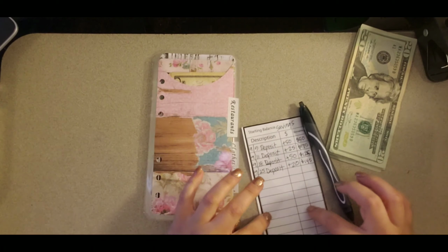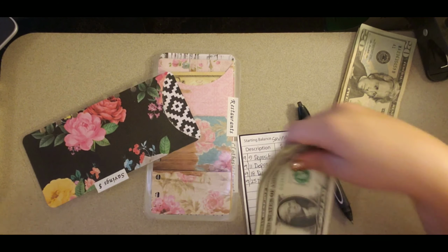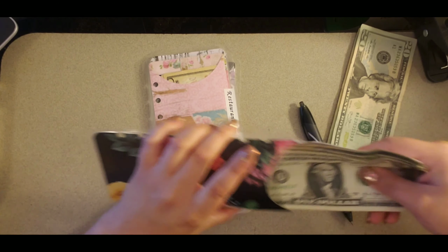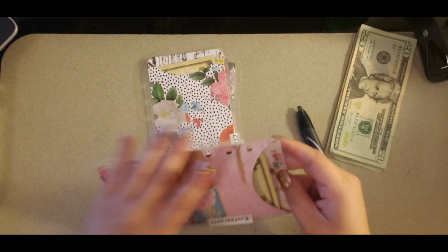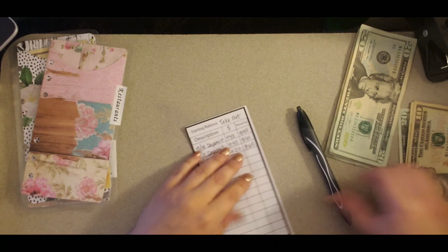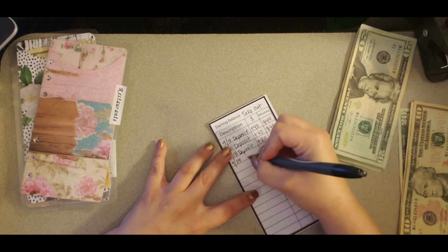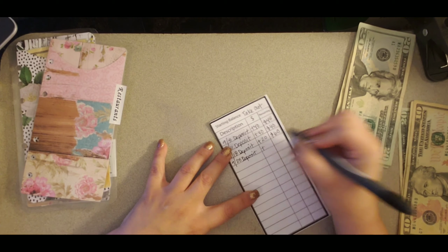Restaurants. So restaurants is different than takeout. I say that every time, but I know there will be questions. Takeout is just kind of like if we want something during the week. This is more on a special occasion. You know, if we want to go on a date, I guess that's what entertainment is for. I don't know. It never hurts to have an extra envelope full of cash, huh?